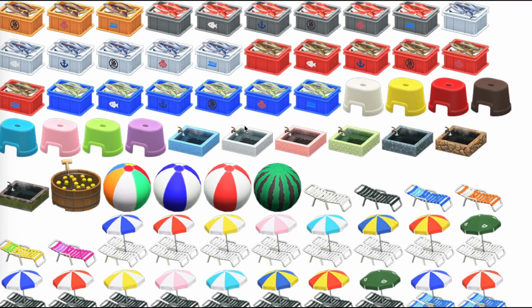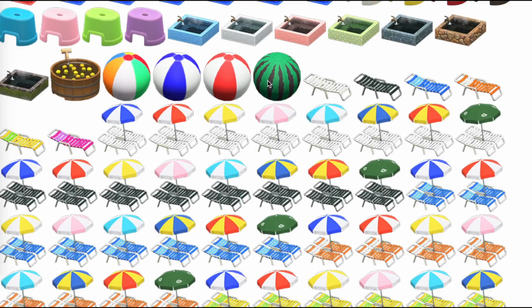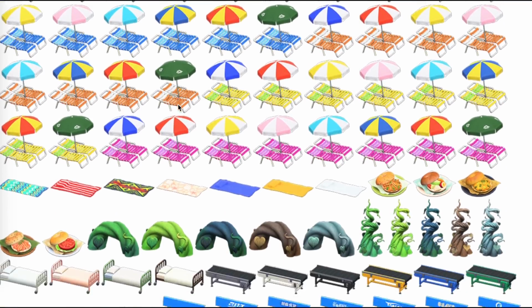The new bathtubs are great, and I haven't seen this one yet, but it looks like some kind of giant apple bobbing item. We have all of these beach chairs, which look great, and I love the fact that there's so many variants for them.